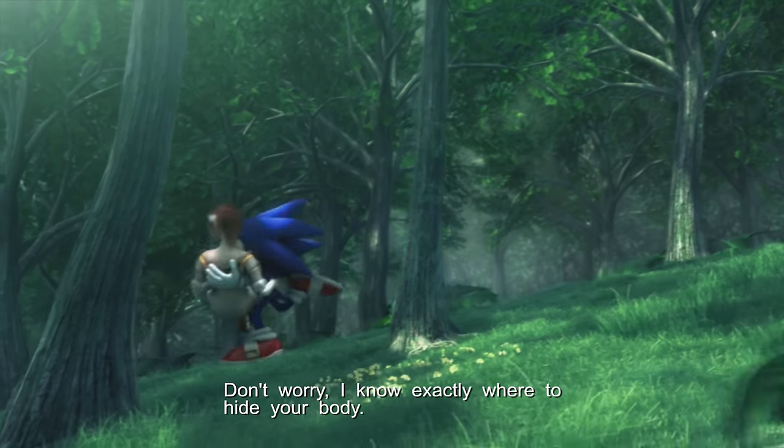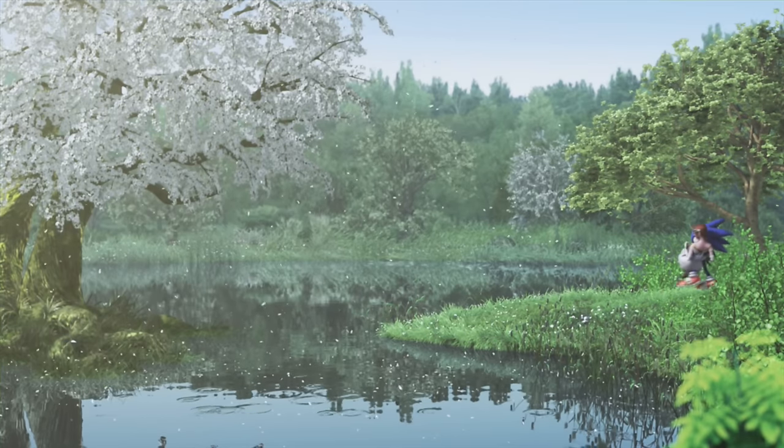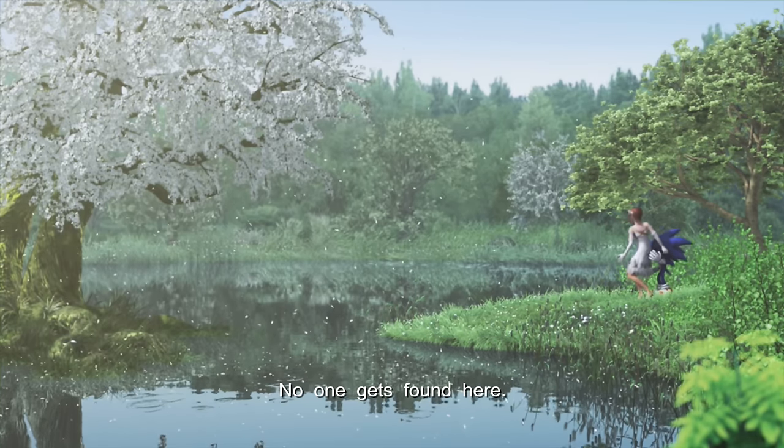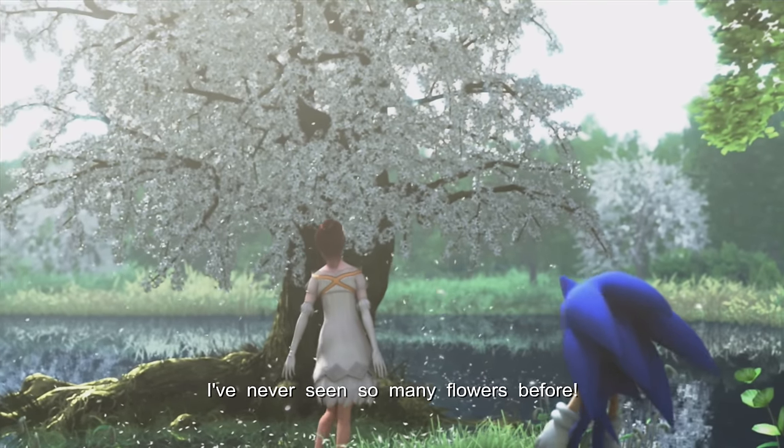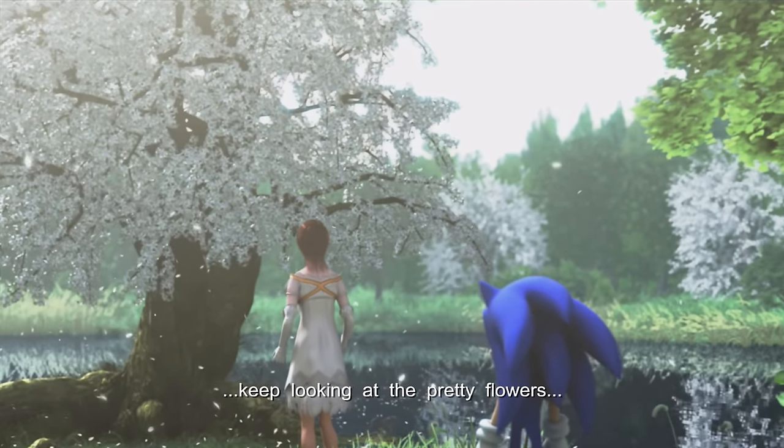Don't worry, I know exactly where to hide your body. What? What was that? This is called a swamp, Elise. No one gets found here. I've never seen so many flowers before. Yeah, keep looking at the flowers, Elise. Keep looking at the pretty flowers.